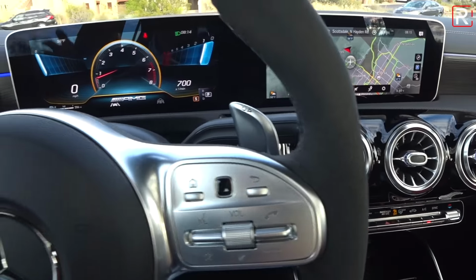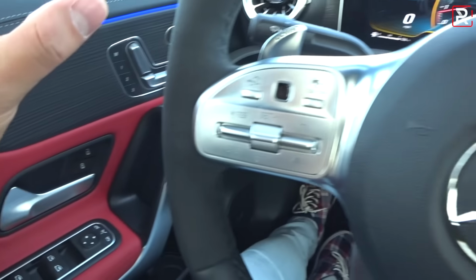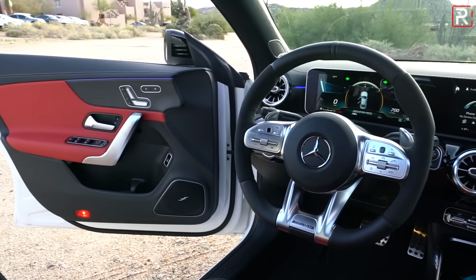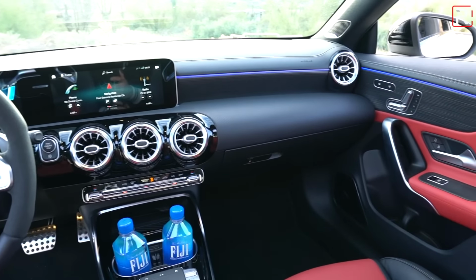In terms of cheap materials, there's a couple. There's some cheap plastic over here, and some of the plastic behind the aluminum door handles here feels a little bit cheap, but they've strategically placed it in areas where you're not going to necessarily touch all the time. So I'd say in this segment, compared to the S3 and the BMW's current interior setup, this is the best one that you can get in the business.